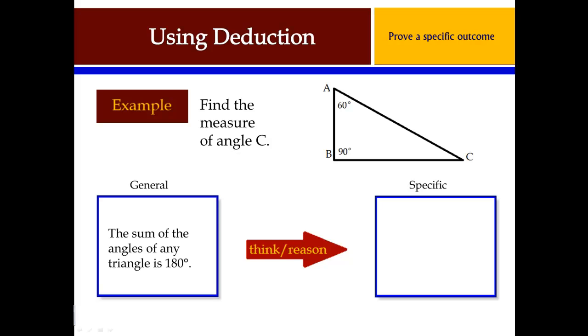So here's our general statement. The sum of the angles of any triangle is 180 degrees. So what this says to us is that if we add up angle A plus angle B plus angle C, it must equal a total of 180 degrees. So I'll switch this over to the symbolic form. So A plus B plus C, or the measures of A plus B plus C, have to equal 180 degrees as given to us by our general statement, which we assume to be true.